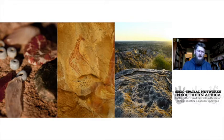And what I'm particularly interested in is how hunter-gatherers fitted into these networks, the kinds of spaces that they filled, the services they provided, the way that their knowledge system was drawn on by farmer society, and also how they participated in economic, political, and social networks that were occurring in the region.